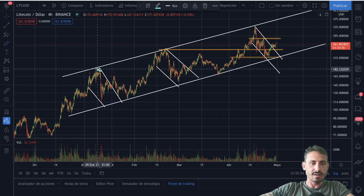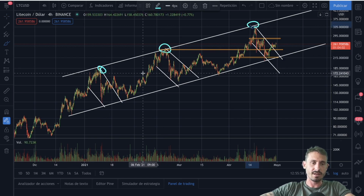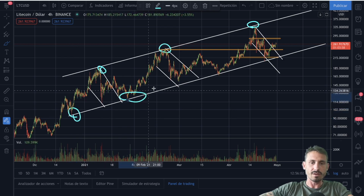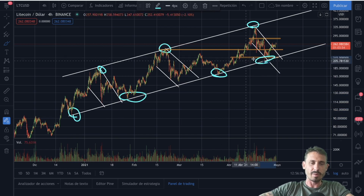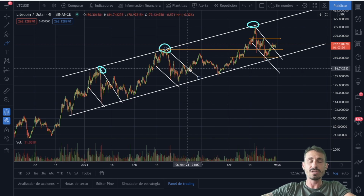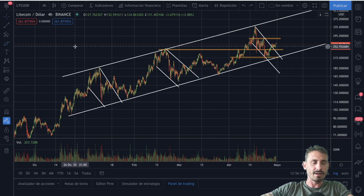And we can clearly see this resistance point of this channel, okay, touched 3 times here. And now the lower one touched 4 times. Okay, as you can see, we actually had a double top touch right over here, so it would be 5 times. So let's just say 4 times and 3 times on the top. So we are still in this ascending channel. Now, I want to show you what happened at the beginning of January.